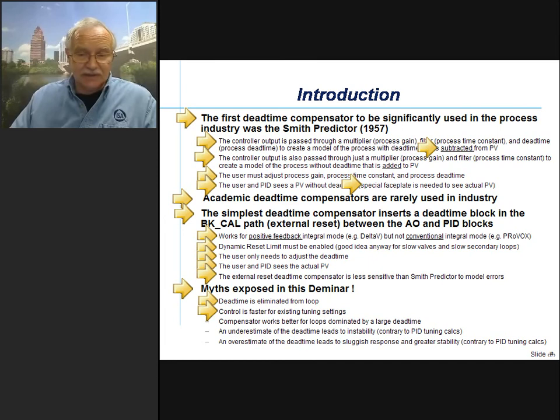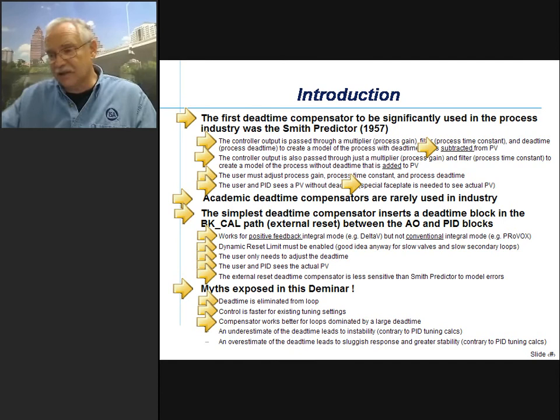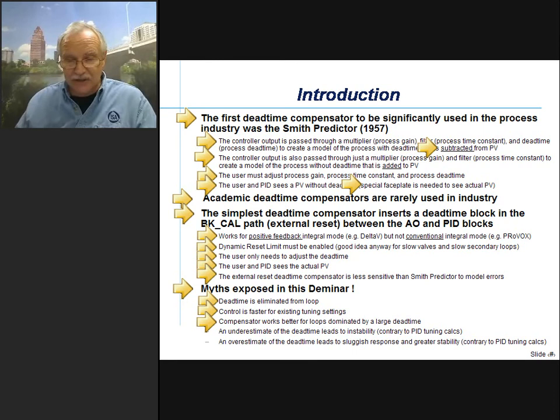Third misconception: the compensator works best for loops dominated by a large dead time. You would think, hey, if there's a lot of dead time, putting in a dead time compensator would be the more effective thing to do. Fourth: an underestimate of the dead time leads to instability. This is what we're used to in terms of tuning controllers. If we underestimate the dead time in our tuning calculations, we're going to get into some instability.